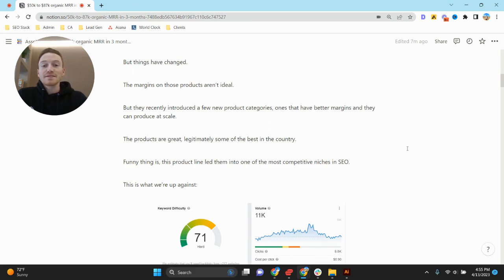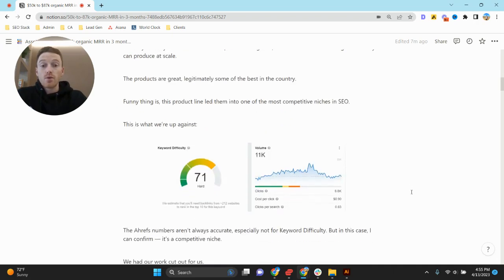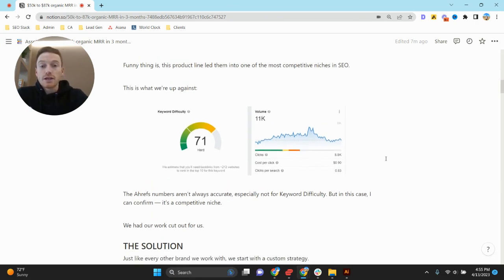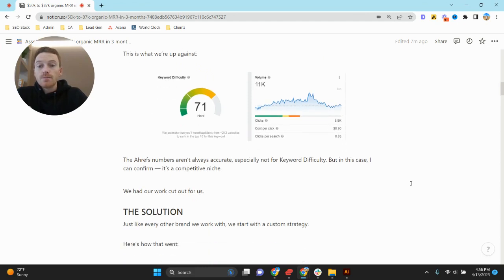But these new products are super competitive. They were essentially a derivative of the main products they were selling. And the derivative product categories are, again, one of the most competitive niches in SEO. I can't tell you the niche or the keywords or anything like that, but this is what the main keyword looks like. So that's that.